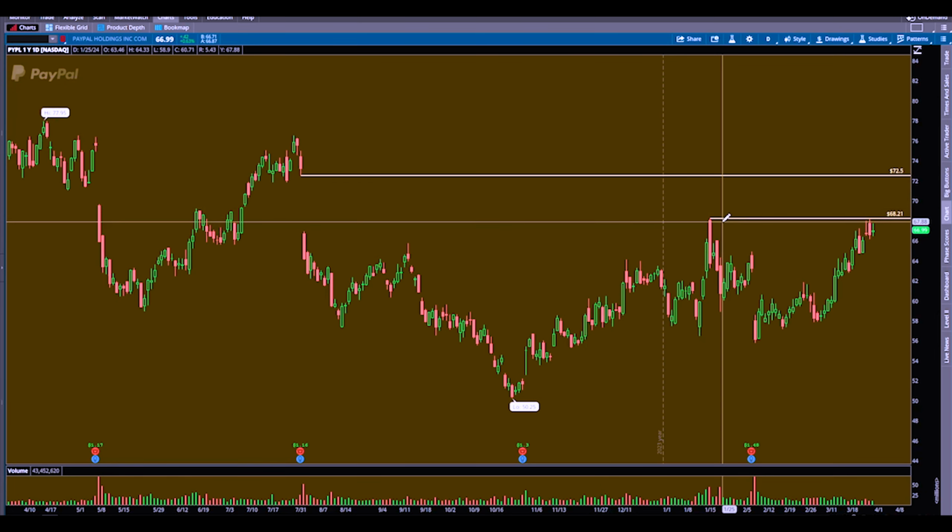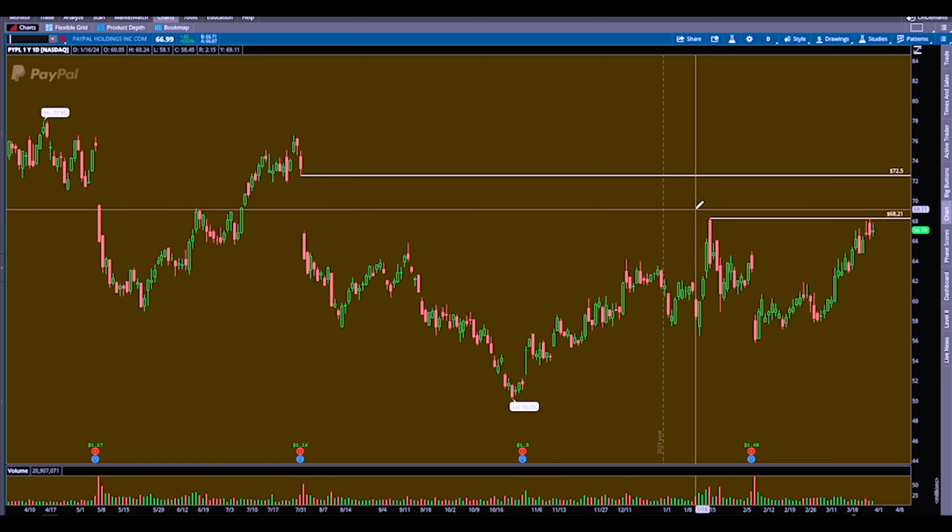And I would imagine the 70 calls, 69 or 70 calls, probably what I go with here. Just because I trade at the money strikes, I would say the 70 is probably going to have the most open interest, the most attention, the most volume. So we'll see how it looks when we get to that.